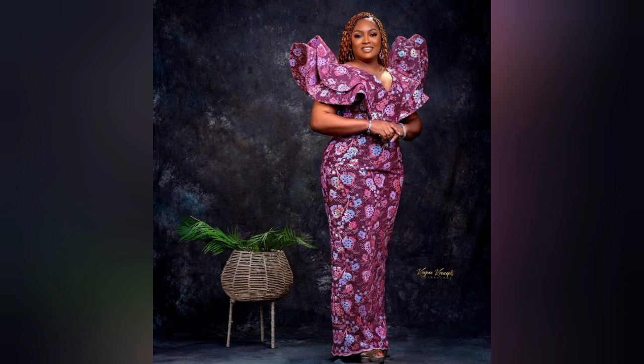There's one gang they used to call those days Abuja, kind of something like that. This is how the sleeve used to be. But this is very, very beautiful.